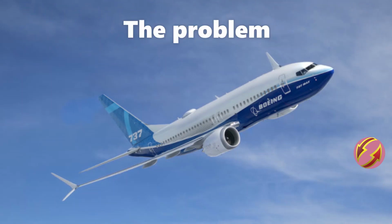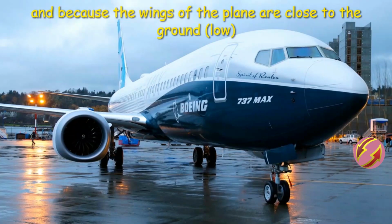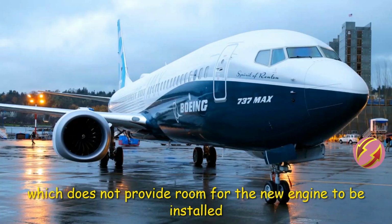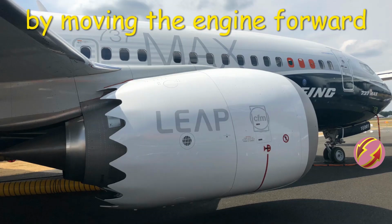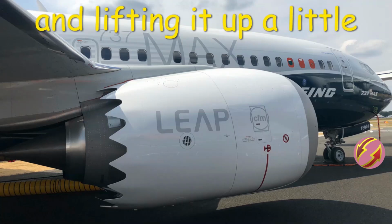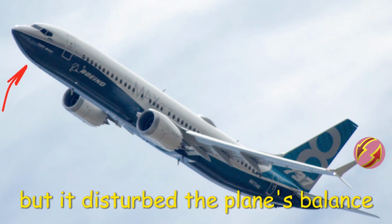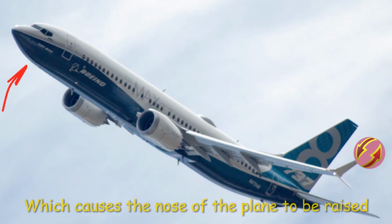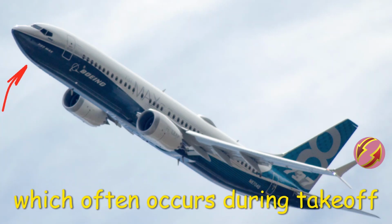The problem: because the added engine is larger than the old one, and because the wings of the plane are close to the ground, due to the low body design, which does not provide room for the new engine to be installed. The engineers of the company solved that by moving the engine forward and lifting it up a little. This solution enabled the installation of the 2 engines, but it disturbed the plane's balance, which causes the nose of the plane to be raised, especially when using the maximum thrust, which often occurs during takeoff.